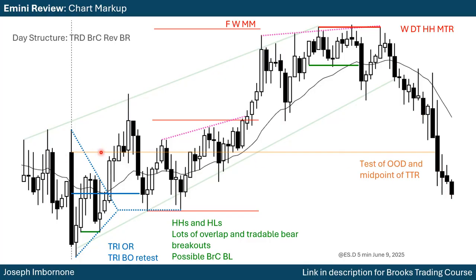I have the open of the day marked as well because trading range days usually close somewhere near the middle. And when you have a trading range day, or a day that's likely to be a trading range day, like today, lots of overlap, trading range price action through here, even though there's a bull breakout, more trading range price action here, it's possible the market comes back and tests the open of the day.